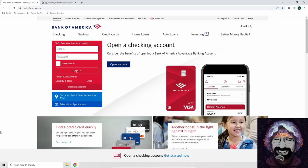Ma'am, that is the one so that you can get the money returned back into your account, okay? We just need to show the transaction. That is why we are using that account.